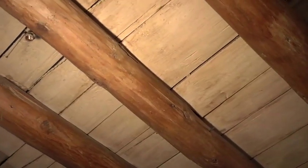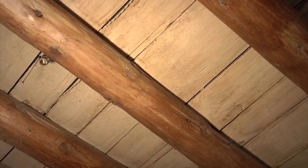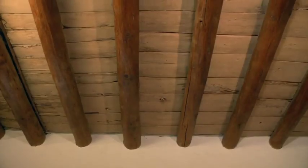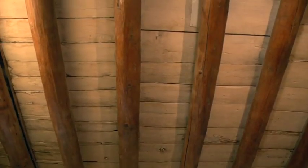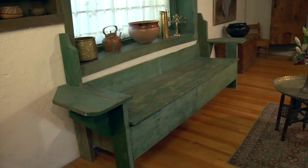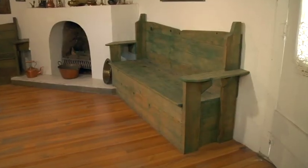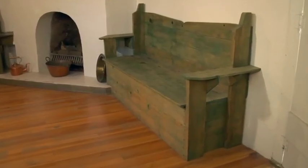The ceiling, however, is very important because it's the only really original ceiling to the early Spanish period, and it's made of hand-split, hand-planed boards. They're short. They go from one viga to the next. The Couses designed these three benches to be fitted into their specific spots, and the seats are able to be lifted for storage underneath. The fireplaces of this design were installed by the man that owned the house in the 1850s. It's definitely an Anglo style, not of the early Spanish character.